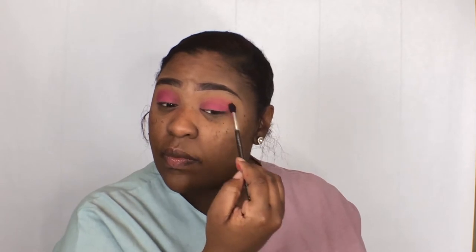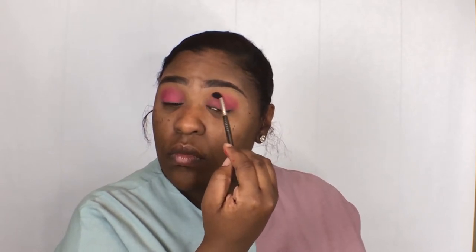Now she's taking the brush and she's really blending. I don't know if she's doing a cut crease.